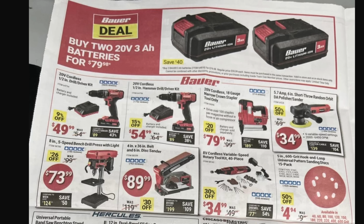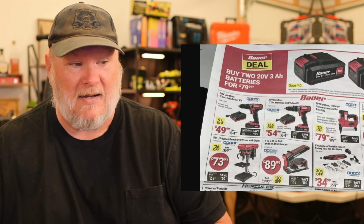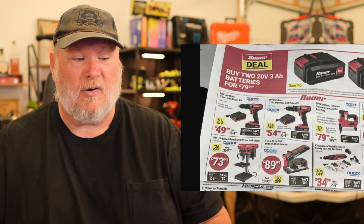We got the 8-inch 5-speed drill press with light for $74. That's a decent one right there. I think the real deal here in Bauer, though, is that 4x36. I just did a video covering all the 4x36s and comparing them, basically exposing the fact that they're all pretty much the same, all right? But you know what's not the same? A $90 price tag. That is a buy it now kind of price on that one.